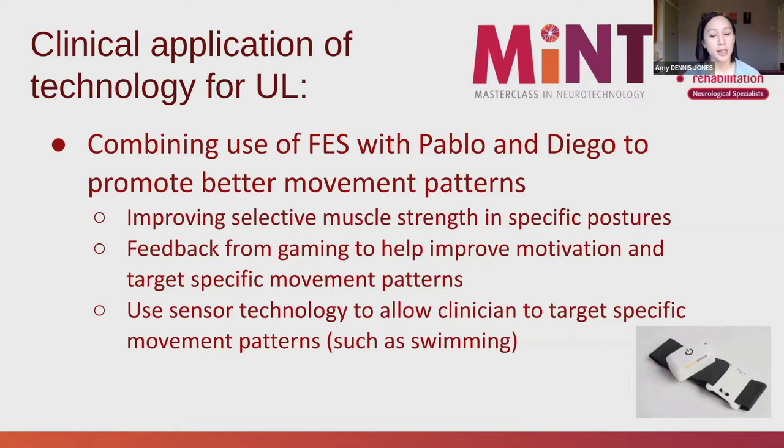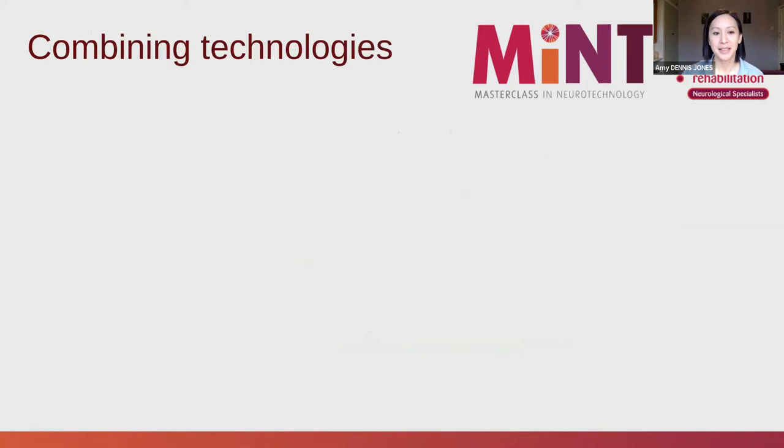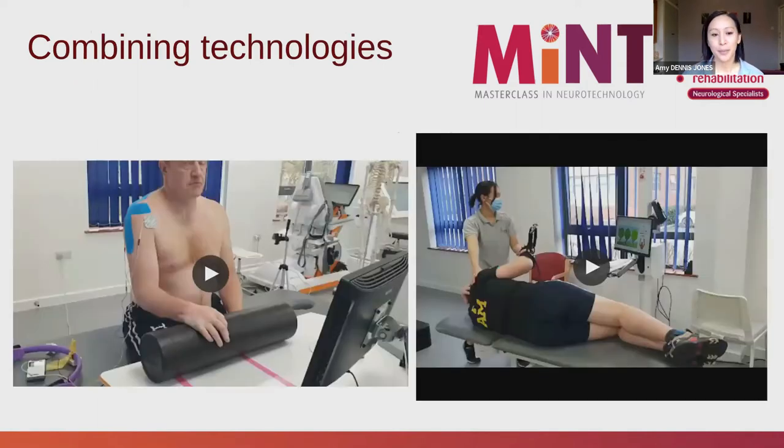And we looked at changing postures, modifying positions to maximize towards his goals. We've obviously got the element of feedback from the gaming element, which helps to improve the motivation and work specifically on those movement patterns that we're after. And because we've got the sensor-based technology, it allows us to really target the specific movements that we're trying to improve for Mark, so swimming. So this is just a couple of different slides, and arm swing was the other one.